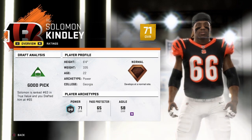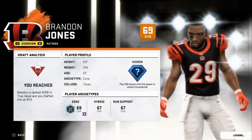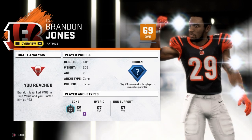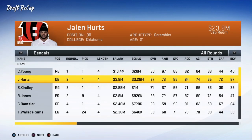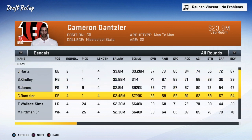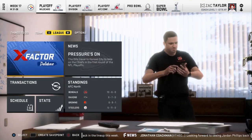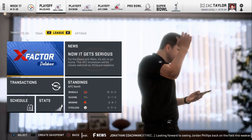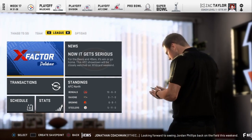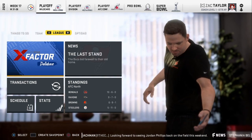So in the third round, I still had to get some lineman help. I signed some linemen in free agency. Also needed to make sure that we shored up some other positions. So I went ahead and did that, and then at the end of the draft, we have several different players taken here. Took some corners, took some lineman depth, took a receiver, took some linebackers. Another thing we did was that we also signed some linebackers in free agency, and I believe traded for some.